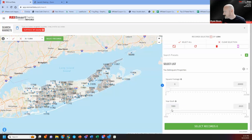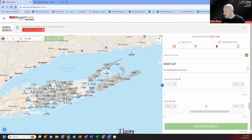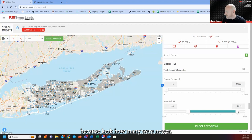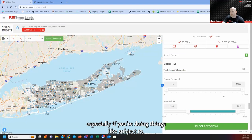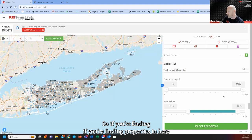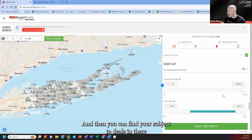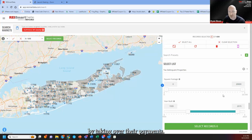Now, let's do the 2005. So a lot of them. So this actually wouldn't be a bad list to go a little higher, because look how many were newer. It's great to see the reactions to the filters, especially if you're doing things like subject to. If you're finding properties in here that you go, wow, a lot of them were newer properties, that's a fantastic subject to deal, right? They're late on taxes, they're delinquent, and then you can find your subject to deals in there by taking over their payments. Instant equity, instant deals.